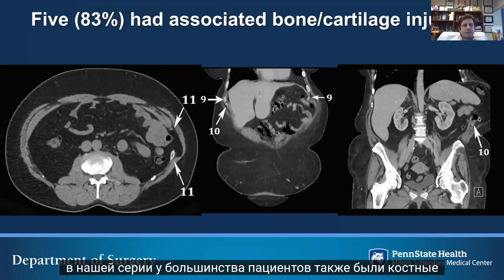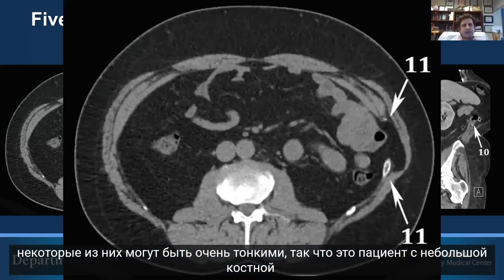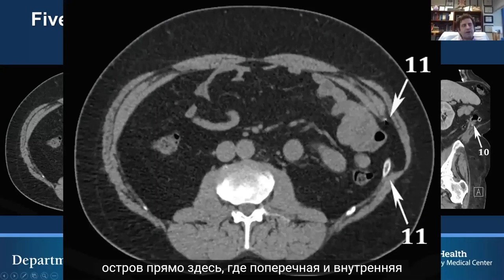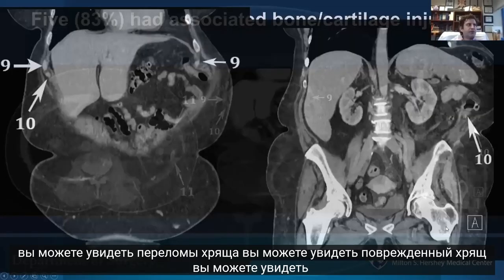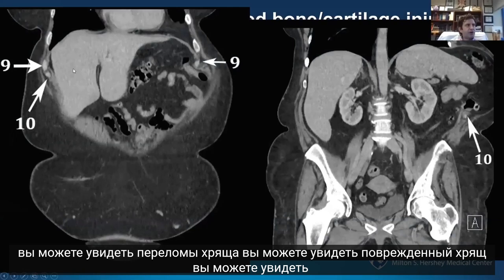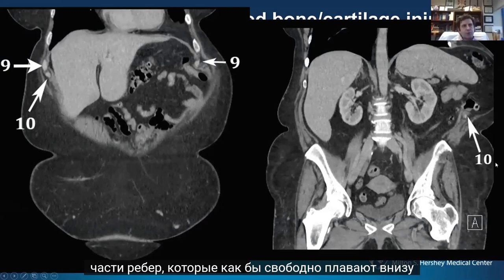In our series, most of the patients also had bony injuries or cartilaginous injuries associated with the defect. So some of these can be extremely subtle. So this is a patient who has a small bony island right here where the transversus and the internal oblique have been disinserted essentially from the 11th rib. So there's a small section of that 11th rib, the tip of it essentially right here. You can see fractures in cartilage. You can see disrupted cartilage. You can see the normal insertion and the abnormal insertion. You can see portions of ribs that are kind of free-floating lower down as well.